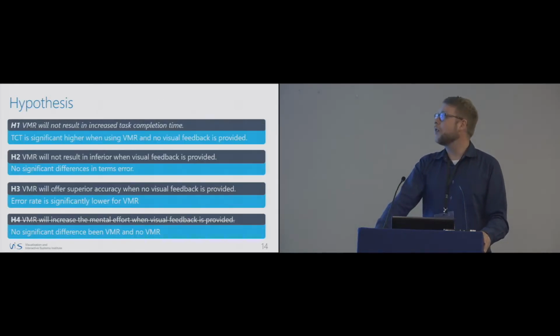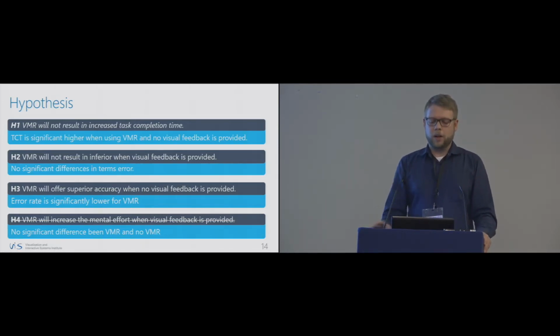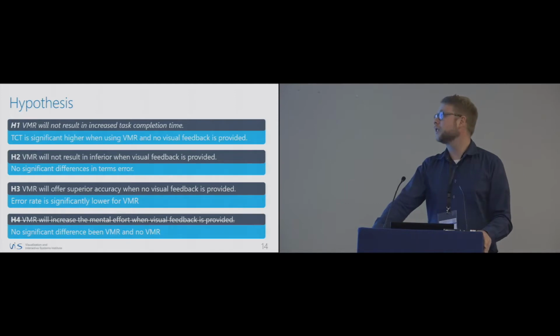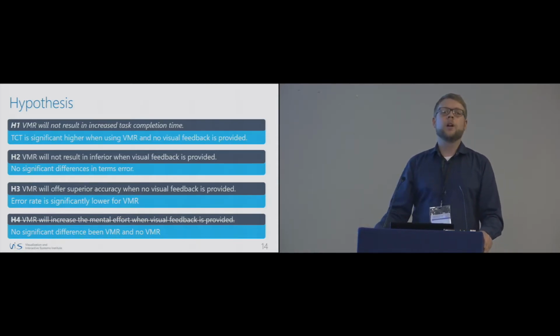So to come back to our hypotheses, we see an influence of the feedback on the task completion time. If there's no visual feedback, the task completion time is increased. So we have to say, in some cases, our first hypothesis is true. The second hypothesis, that the result is not interfering when there's visual feedback, is true. So we saw no differences if you have visual feedback. It does not make any difference if you have additional haptic feedback, which is also clear because we are trained to look at the visual feedback more than at the haptic feedback.